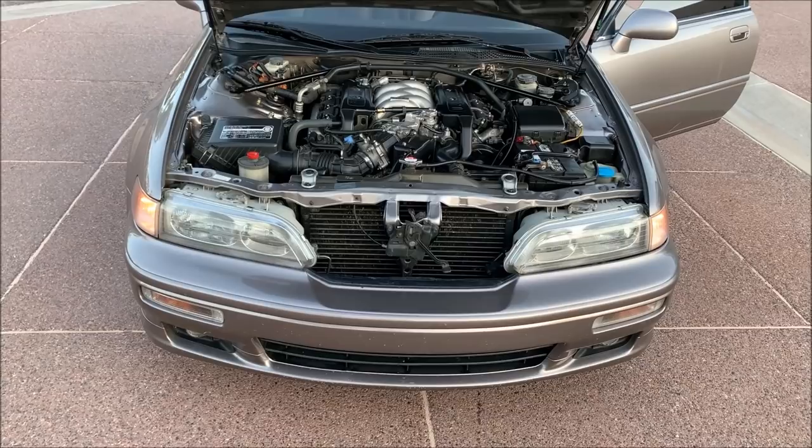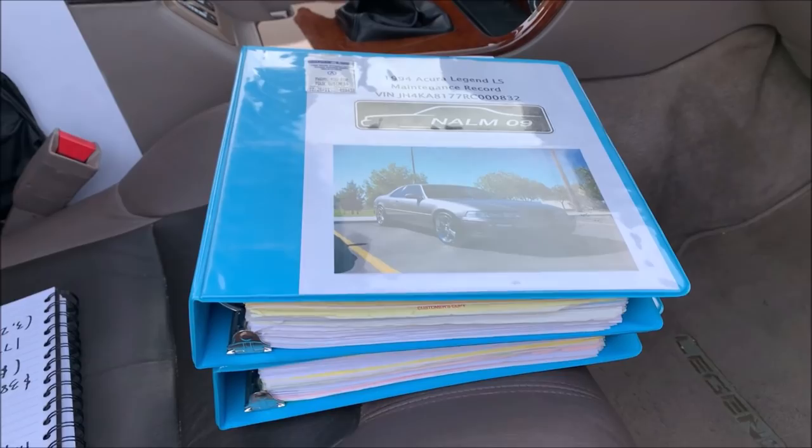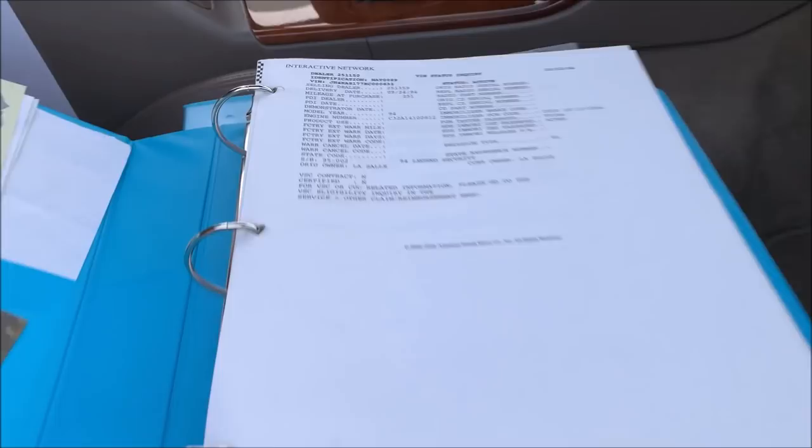We'll talk just a second on maintenance. So of course, I do have two volumes of receipts here that add up to, as I'll show you, $38,000 in maintenance spend over the course of 26 years. But this car has complete paperwork all the way back to and including its original first oil change when it was delivered as a new car in 1994 at 251 miles.